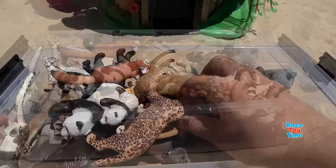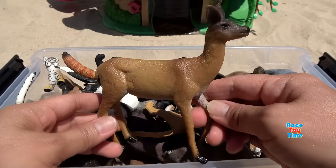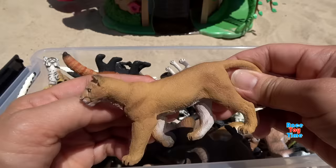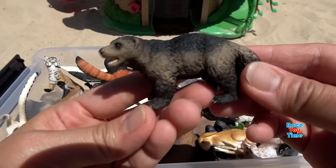Here's a jaguar. Here's a doe or a female deer. Here is a mountain lion. A wild boar. Wolverine.